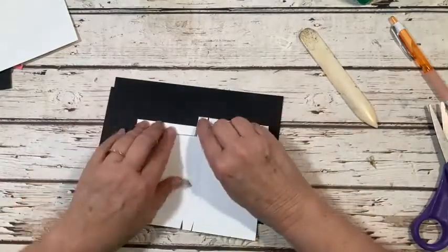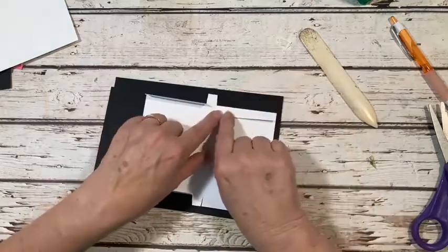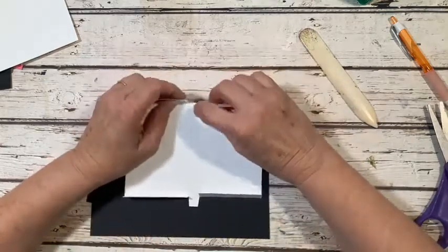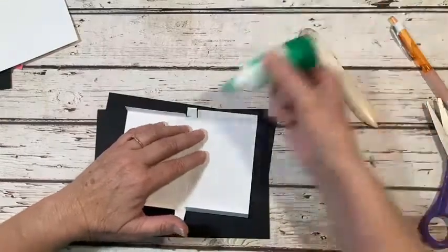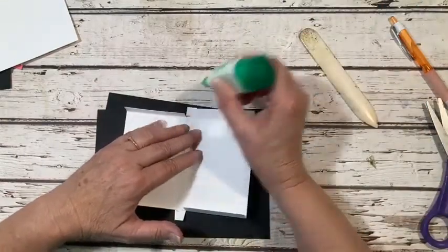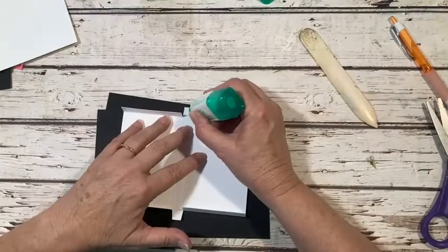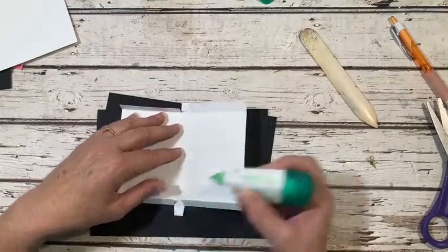So I'm going to put glue on the inside of these tabs and then glue on the outside of the top tabs. Does that make sense? I hope that it does. So glue on the inside. Glue was running away from me. Okay, I'm not going to fiddle with that. I have a brand new one right here. So let's whip that out. There we go. Ooh, that came out fast. And then some more right here.